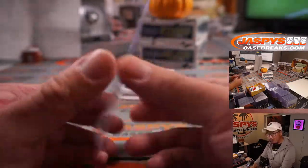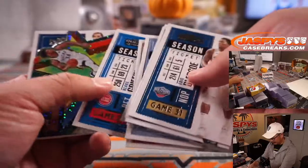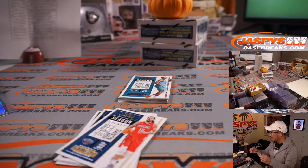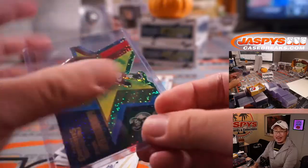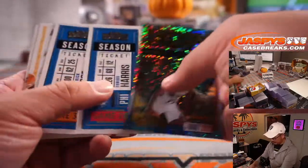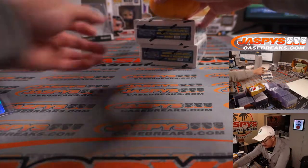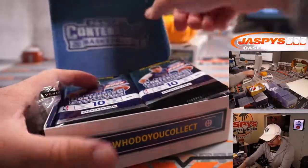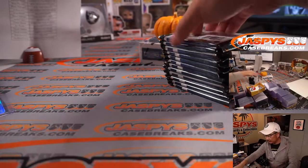There's RJ Barrett, 34 out of 49. And there's Giannis Antetokounmpo, superstar die cut. Sean Maddock and the Milwaukee Bucks. All right, two boxes to go. The second half of this is in the store, JaspysCaseBreaks.com, if you want to snag your teams. Good luck.